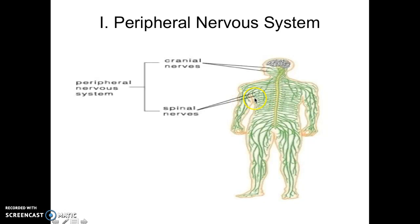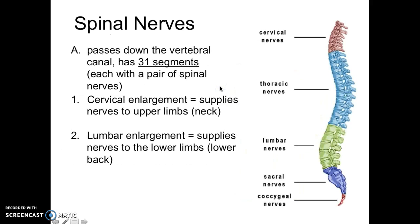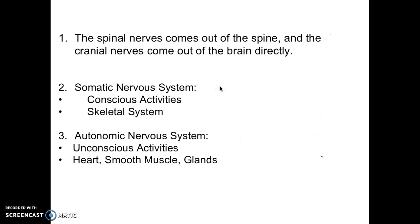And in order for us to understand the spinal nerves, we have to also look at part of the central nervous system, which is the spinal cord. So during that portion, just don't get confused. Your peripheral nervous system, the only two structures you have are the cranial nerves and your spinal nerves. Your spinal nerves come out of the spine and the cranial nerves come out of the brain directly.